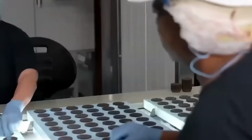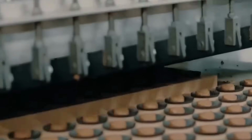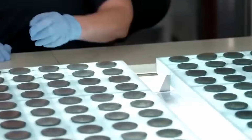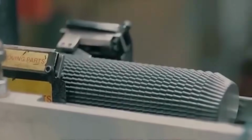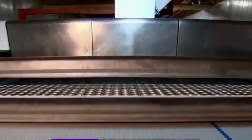Now the production line shifts into high gear with the molding and filling of each peanut butter cup. The factory floor features a long assembly line comprising conveyor belts, servo-driven depositing heads, forming stations, and robotic arms, all synchronized with computer-controlled systems. First, paper cup liners are dispensed from reels and dropped into aluminum or plastic molds that give the peanut butter cup its distinctive ridged edge.